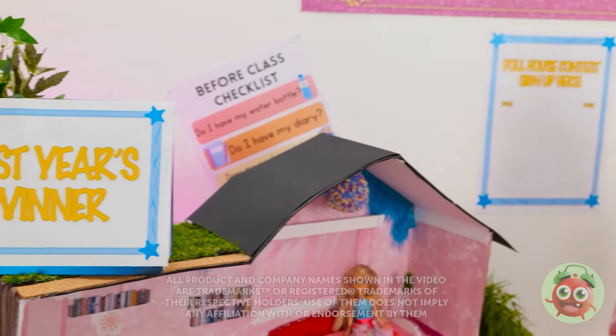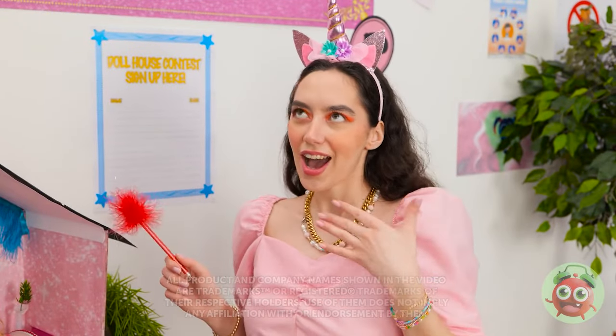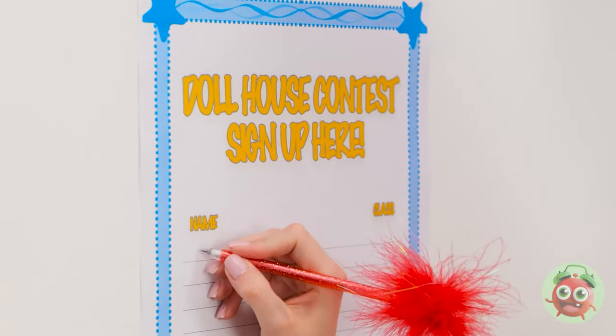Look at that! Now that's what I call a doll's house! I can make a better doll's house than this. I'm definitely signing up for the competition.